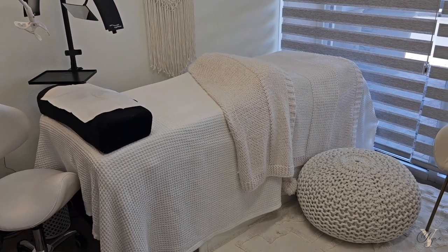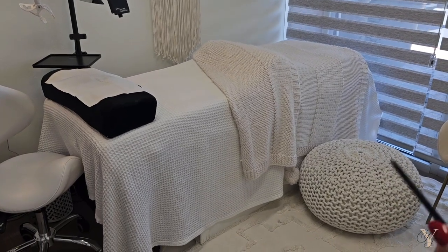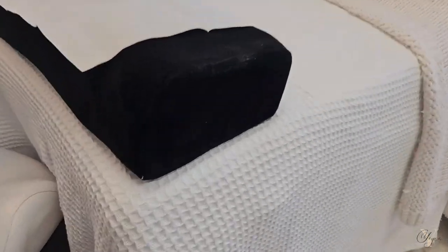The bed does not get higher or does not get lower, so the way it's at, that's how it was made, because it's made out of wood, it's made out of leather. Let me just show you guys real quick.